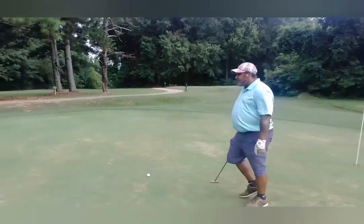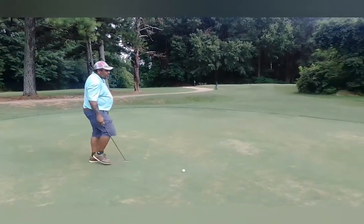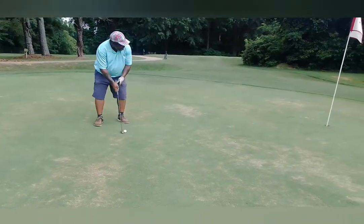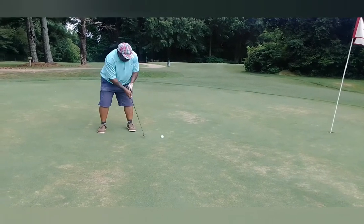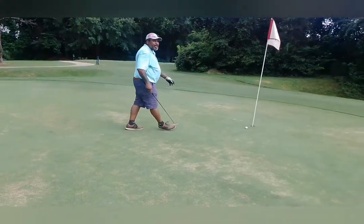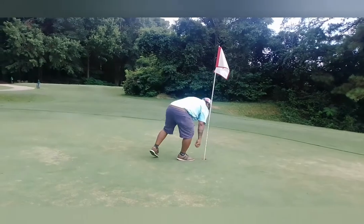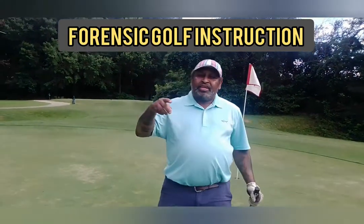All right, I'm kind of confused on this one. So I'm going to play it inside the cup, left edge. And that's what it was. It was inside the cup, left edge with a little bit more speed. Speed out front. Trust the process. Keep grinding. Forensic golf instructor.